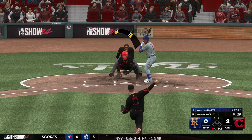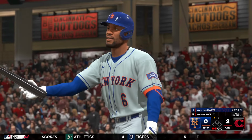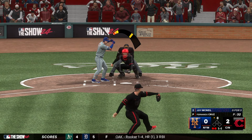Here's a 1-2. Battling here as he fouls it away. The 1-2. Swings through that, and it's a strikeout. And there's 2 away. So 2 down now, and here is Jeff McNeil.